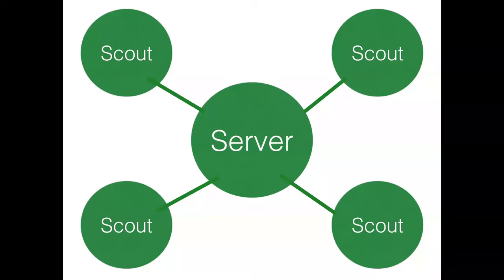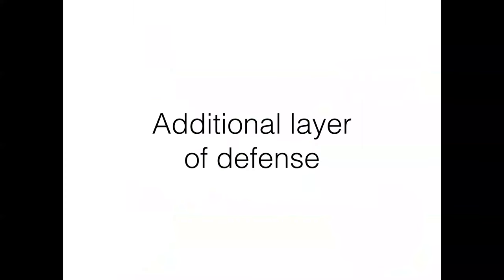And this is kind of like the makeup. Really, this is just an additional layer of defense. This isn't the end game where we solve the blue team problem and life is happy. No, this is just another thing, another cheap way to protect yourself and your network.